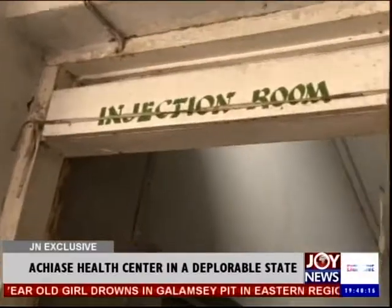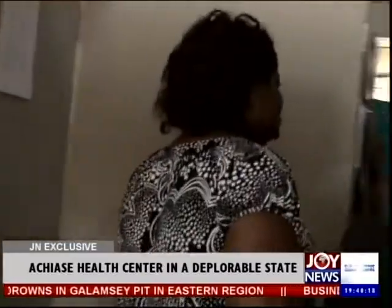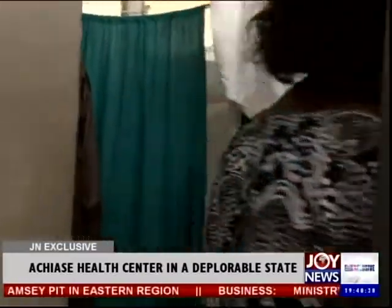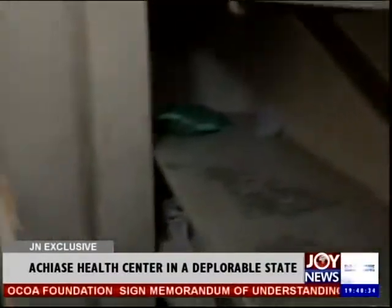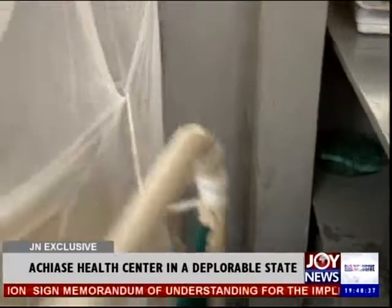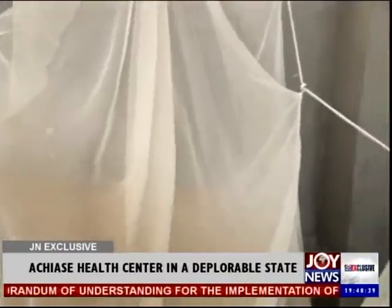Injection room, nurses' quarters. Nurses' room. Yes. So this is where we sleep. When I come on night duty, I come alone. This is where I sleep. So if any patient comes, the security man will come and call me, and I'll go and attend to the patient. Okay. And this is where we give injections. So these are the needles. I see.